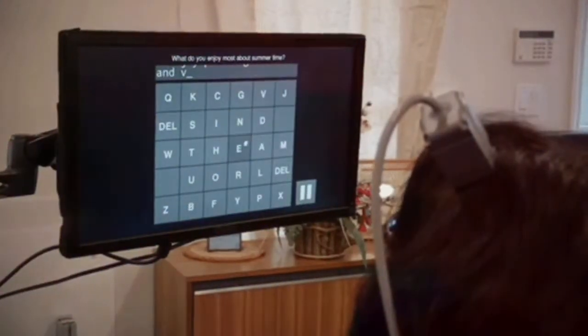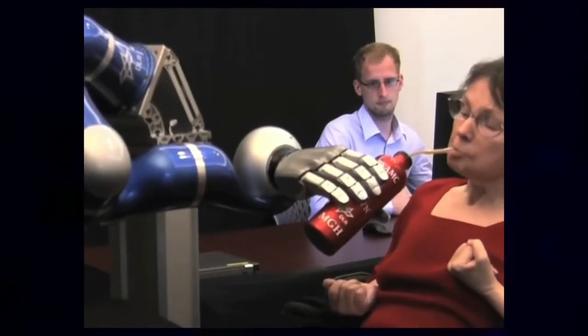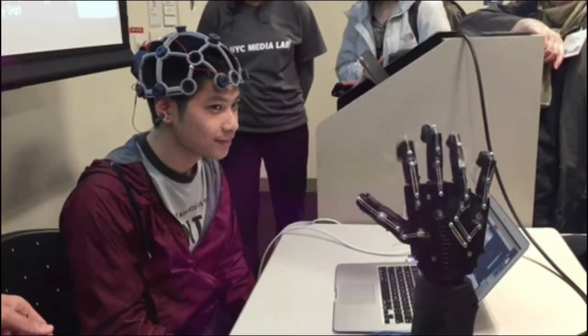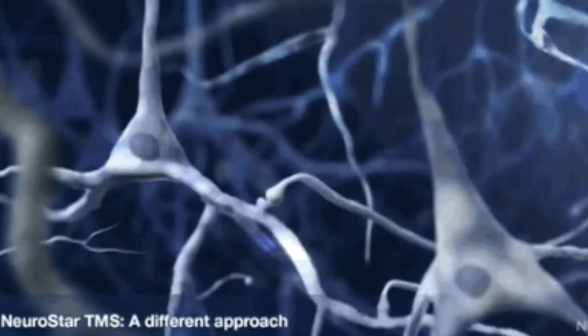BCIs enable paralyzed people to use a computer, control prosthetic arms and legs, or type words to a screen by imagining themselves writing or speaking the words. They can treat diseases such as Parkinson's and ALS, or treat disorders like epilepsy.